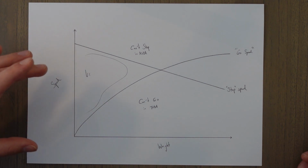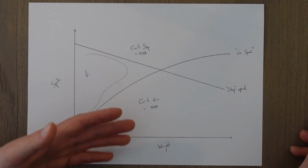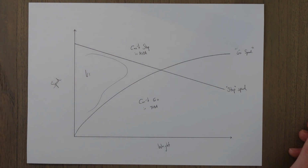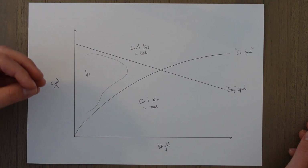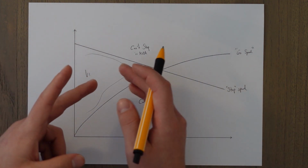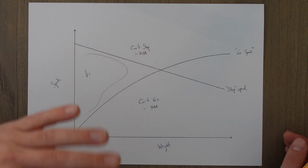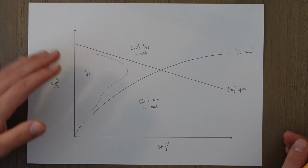So even though it might be well within this region, our V1 speed, where we can stop or go if we want, when we use it, if we call out V1 and we are faster than that, we are committing to going. Or if we're slower than that, we're committing to stopping. Even if we know there's margin, it's a very hard line speed. If there's plenty of buffer, it doesn't matter.